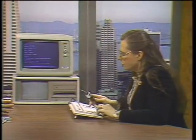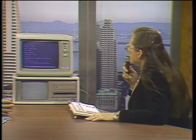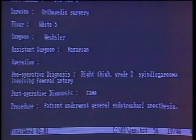Now, suppose I had made a mistake, or you had made a mistake there, Janet, while you were entering the information. How do you go back and make a change and edit it? It's very simple to do. Preoperative diagnosis. Enter. Move up, backward, backward, insert word, spindle, cell, space. Enter. And that's it. Okay, very simple.